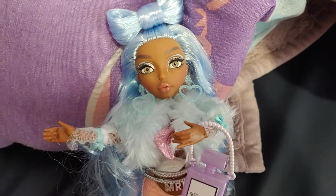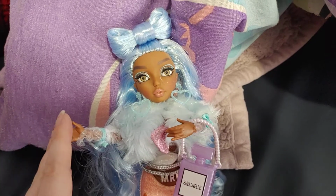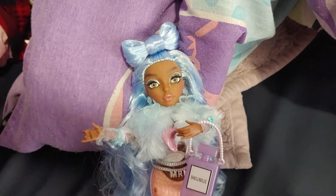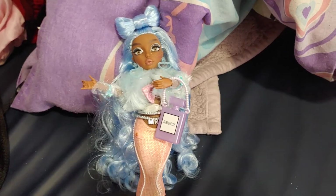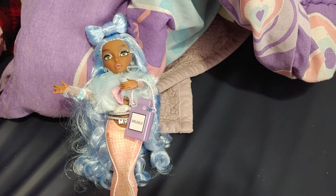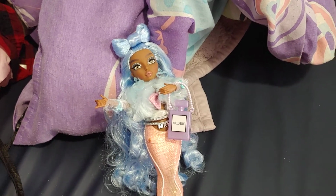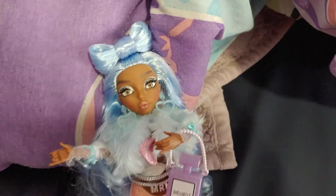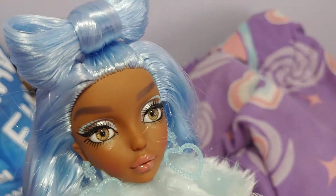If you don't buy dolls of color, like Miss Chenille here, companies may think that people don't want diversity, they don't want black dolls, and then they won't make as many black dolls in upcoming lines. But if she sells really well, they'll probably add more black dolls to the Mermaids line. So obviously, I want them to add more black dolls to their line. So I decided that I would purchase her to make sure that that happens. So I'm going to do a review of Miss Chenille today and talk about that.